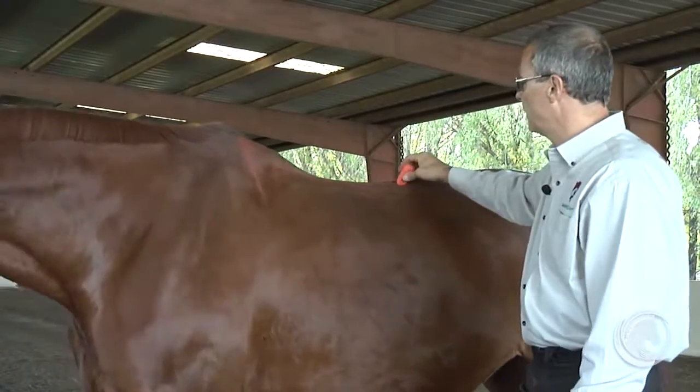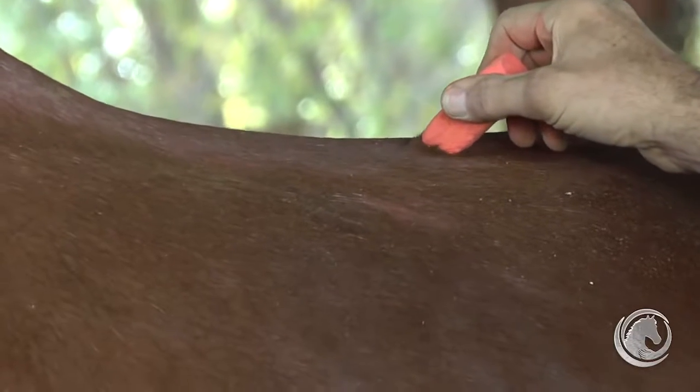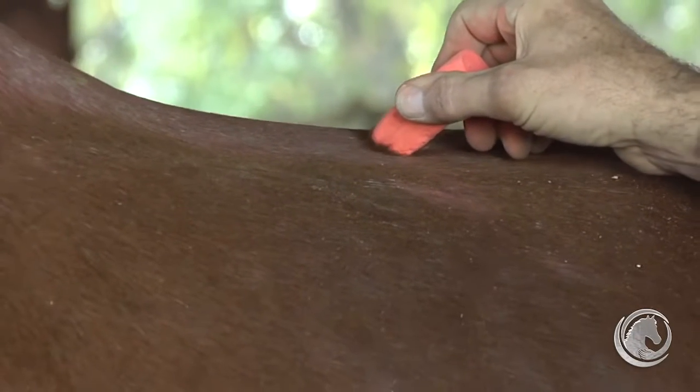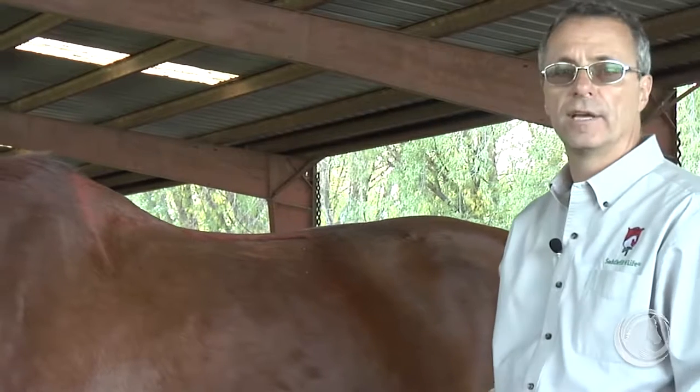If you run your pen or chalk or your fingertip against the hairline, you will see the muscle tighten. So we want to stay away from all those nerve endings. Do not put any pressure on that area.